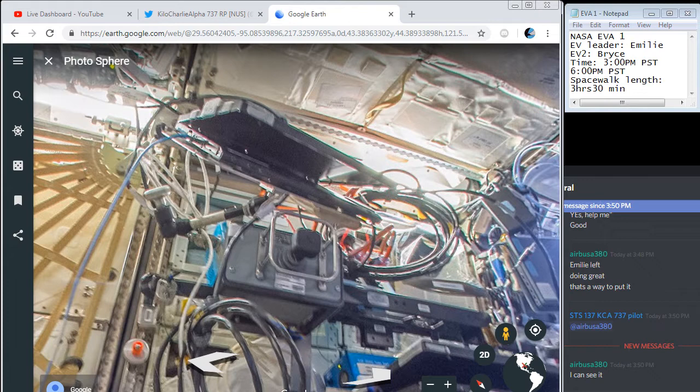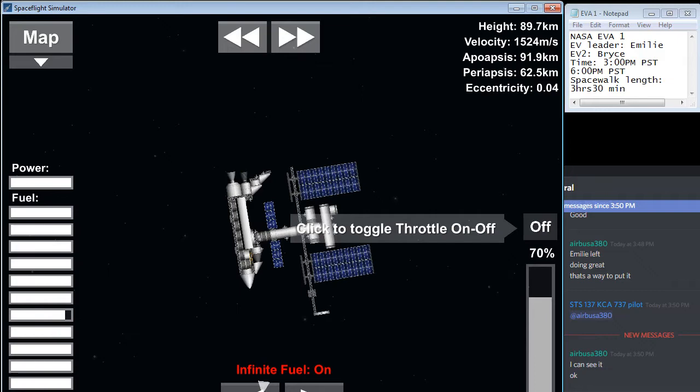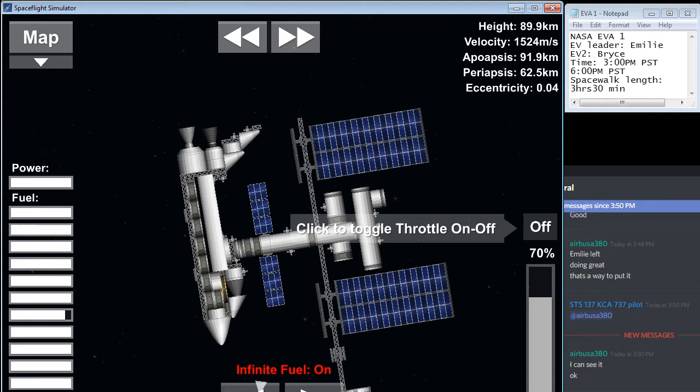Alright, now here comes the scary part. I think you might want to attach a tether to the pole that you're holding on to real quick, because you're going to need both of your hands to attach you to the tip of the arm. Alright. Tell me when you got a tether attached. Alright, you got them attached now. Now I'm gonna start maneuvering you away from the space station. It's gonna feel a little awkward because you're not really in control of where you're going.